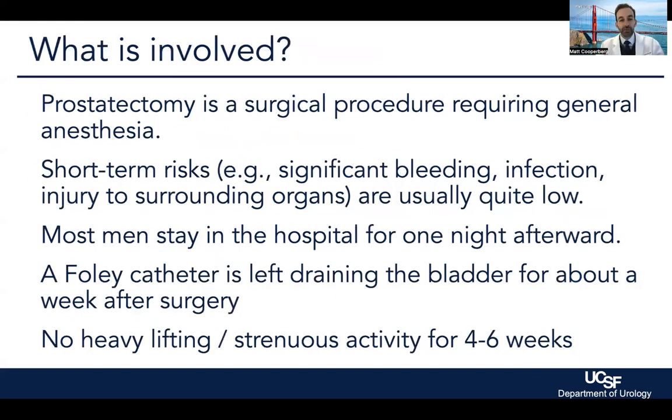So what's involved? Whether we do this open or robot-assisted, prostatectomy requires general anesthesia. Short-term risks of the surgery are really quite low. Risk of bleeding to the point of needing a transfusion is only about 1%. The infection risk is pretty minimal. We typically give an antibiotic to minimize that. For somebody that has not had a lot of prior belly surgeries or prior radiation to the prostate, the risk of injuring organs around the prostate, such as the rectum or the small bowel, really should be no more than theoretical.